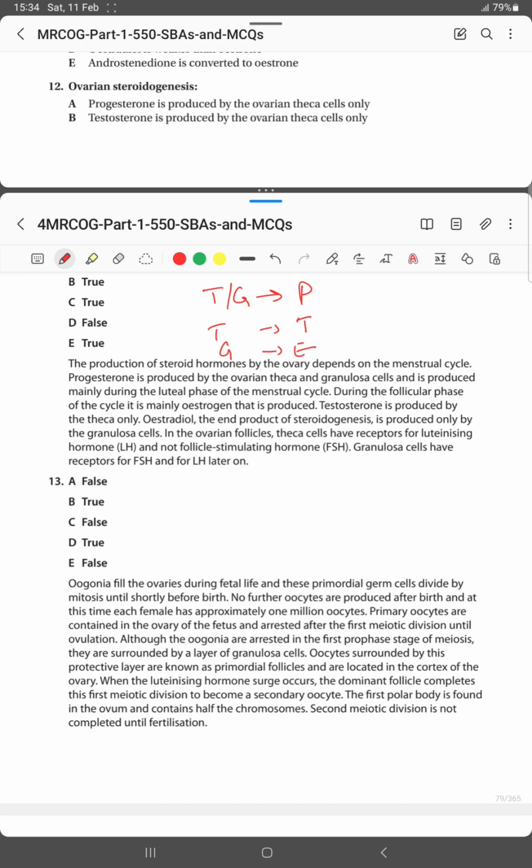In the ovarian follicle, the theca cells have the receptors of the luteinizing hormone and not the follicle stimulating hormone. The granulosa cells have the receptors of FSH and LH as well, but more on that later. Let's move to the options.